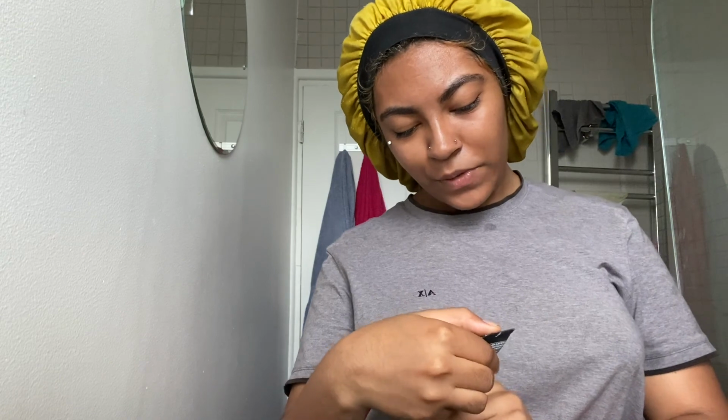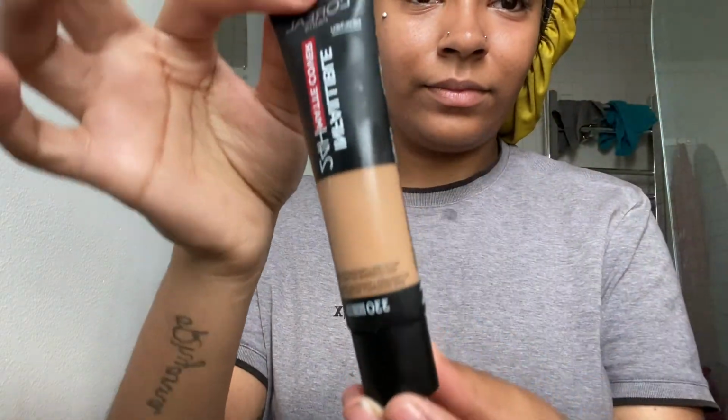So I'm using this Infallible 24 hour matte cover from L'Oreal Paris. They didn't have any testers, so I just had to pick which looked closest to my skin color, and I think I picked well. So yeah, this is what it looks like. How much was this? I don't remember the exact price, but I think it was from maybe £6 to £10 for this. So that's the foundation that I'm going to use.